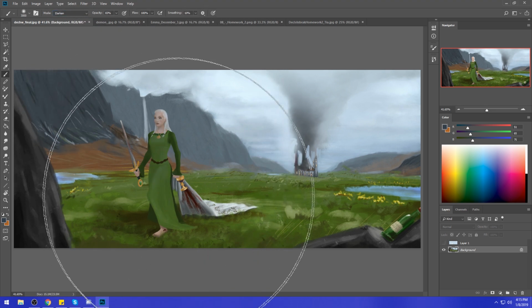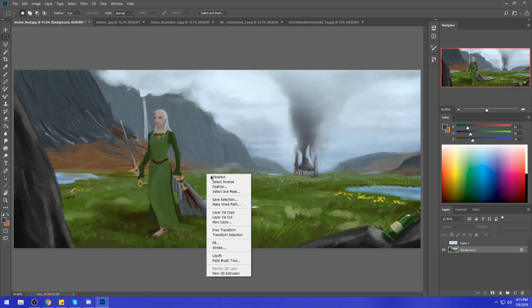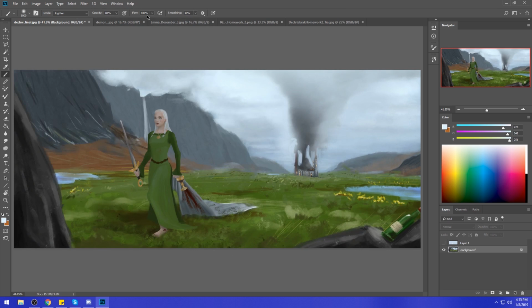We don't really get a lot of this in the real world as much. And then I darken that, and I'm going to select inverse again, and then just lighten the background behind her. Maybe with a simple lighten layer that might work enough. Oopsie.